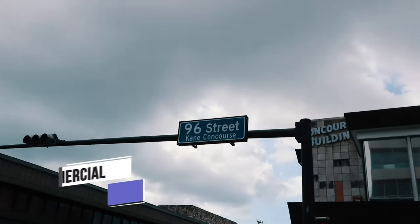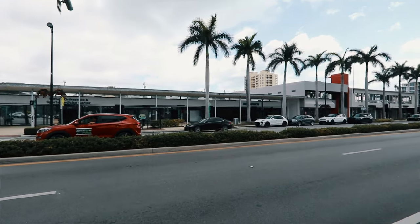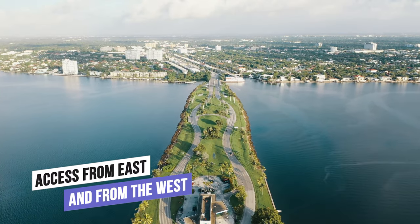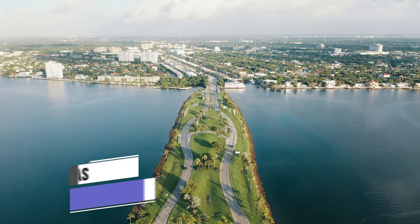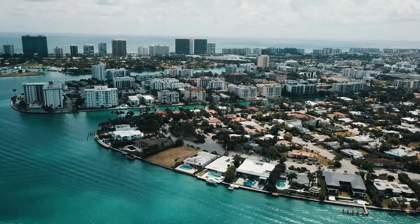Here in Bay Harbor, we have one commercial strip that connects you from the beach to the west on US 1. And that is an amazing feature of Bay Harbor, because it's an island, but you have two entrances and two exits. And every single car that crosses this causeway is photographed and registered. That's one of the things that make Bay Harbor one of the safest cities. So if you are looking for a safe place, this is the one.